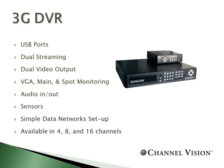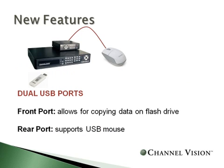Now, the DVR series that Channel Vision offers is called the 3G series. Now, there's a lot of features here: USB ports, dual streaming, dual video output, main, VGA, and spot monitoring, audio inputs, sensors, data setup, and it's available in a variety of different channels. Now, that's a lot of stuff. Let's take a closer look at what that means in terms of functionality.